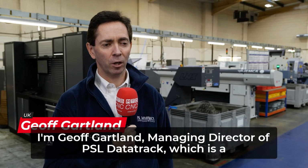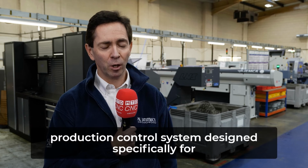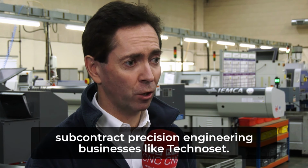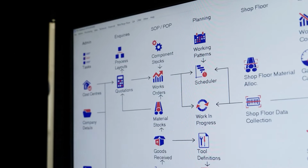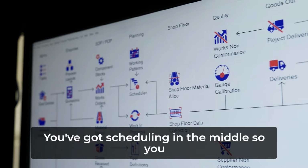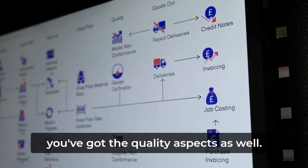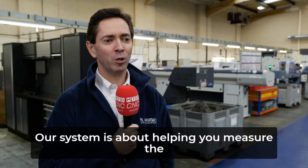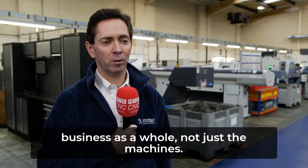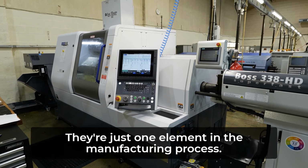I'm Jeff Gartland, Managing Director of PSL Datatrack, which is a production control system designed specifically for subcontract precision engineering businesses like Technoset. The system has many strengths, with quotations at the very start for the sales process. You've got scheduling in the middle, so you can plan the shop floor production, and then you've got the quality aspects as well. Our system is about helping you measure the business as a whole, not just the machines. They're just one element in the manufacturing process.